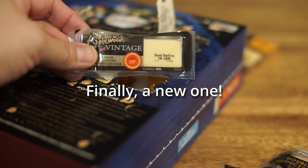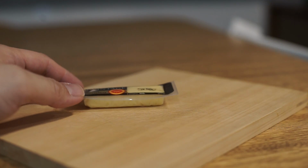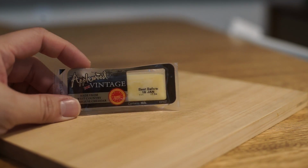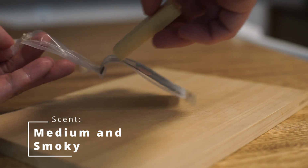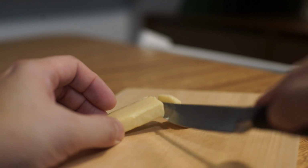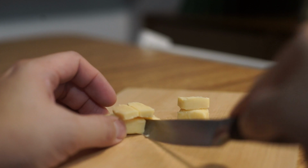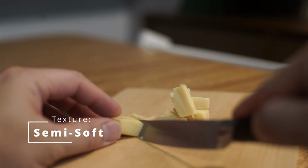Alright, so let's start. The first cheese is Applewood Vintage. The package states that it's from West Country Farmhouse Cheddar. Interesting. So smell, there's definitely a scent there. While not overpowering, it is significant, and that may be due to the scent having a hint of smokiness to it. I'm not sure if this cheese is smoked, to be honest, but that was interesting. Texture-wise, I would rate this as semi-soft, and is similar to the regular Applewood in that regard that we tried last video.